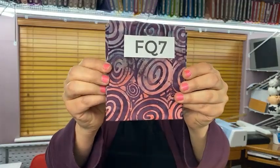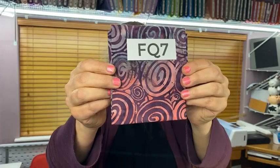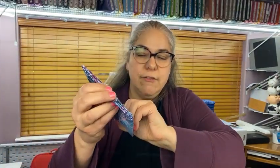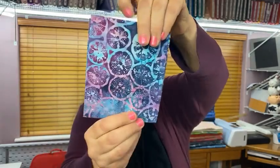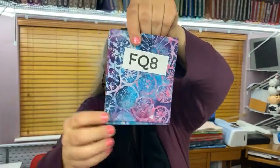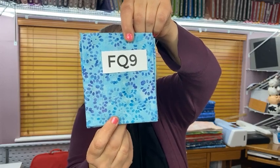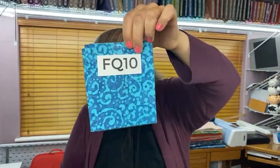You're welcome, Susan. FQ7. Hey, that matches my sweater. I love purple. FQ8, this one has like lemon stamps on it, so fun. FQ9. These are all fat quarters, $3.50 each. FQ10.